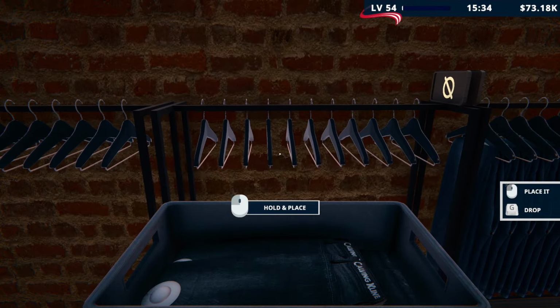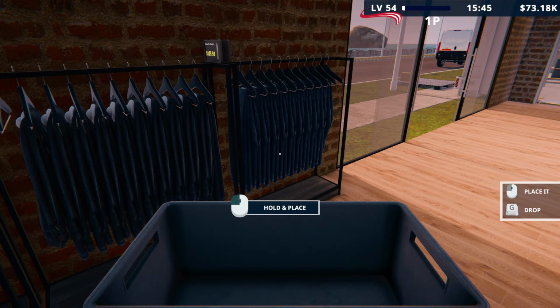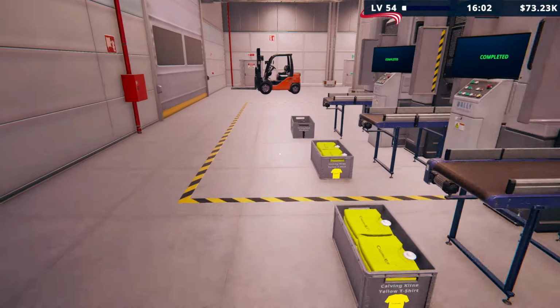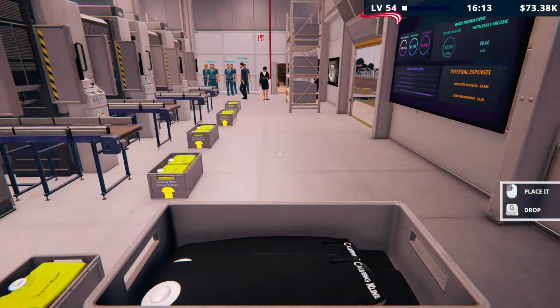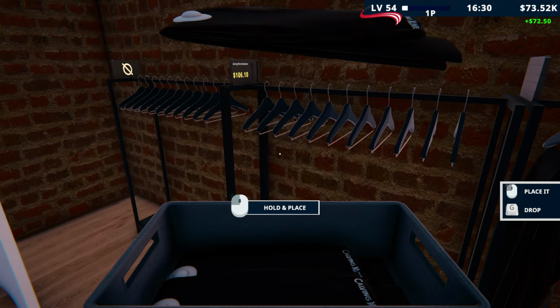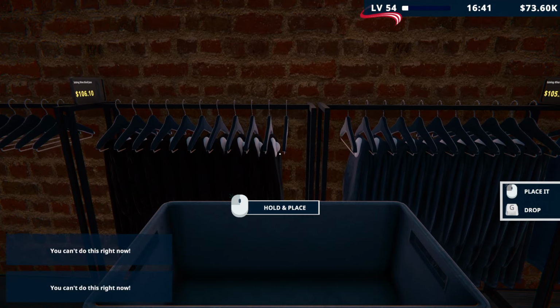Gray jeans right about here, with the rack that's facing the wrong direction from the other one. But you know what? Who cares? It's fine. And then black jeans are going on right about here. Let's pick these up. And then the only jeans we have left are the white jeans. So here we go. Oh boy, I messed that up. So let's fix that. That's good.